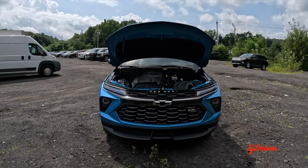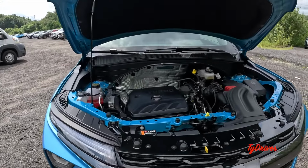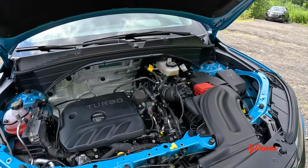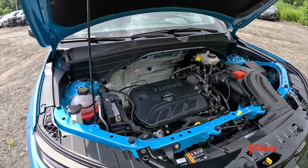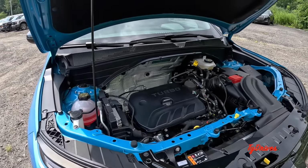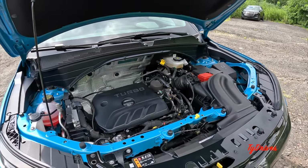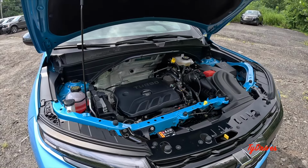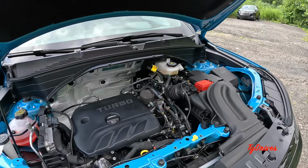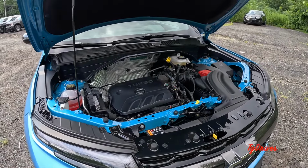Under the hood of the Trailblazer, we actually have two different engine options. Now, the first one is a 1.2-liter turbocharged inline 3-cylinder. That's good for 137 horsepower, 162 pound-feet of torque. That'll come with a CVT, or continuously variable transmission, and that will be front-wheel drive only. Now, the engine we have here is the much larger 1.3-liter turbocharged inline 3-cylinder. That's good for 155 horsepower and 174 pound-feet of torque, so a bit of a power bump there.